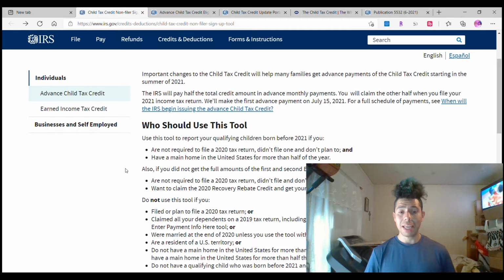Also, if you did not get the full amounts of the first and second economic impact payment, you may use this tool if you're not required to file a 2020 tax return or want to claim the 2020 recovery rebate credit and you got your third economic impact payment. Talking about the stimulus check, right? So if you didn't receive your money, you can use this tool. If you didn't have to file taxes and hadn't received your money, you can use this tool to get your money, okay? Your stimulus check, as well as obviously the child tax credit, right?